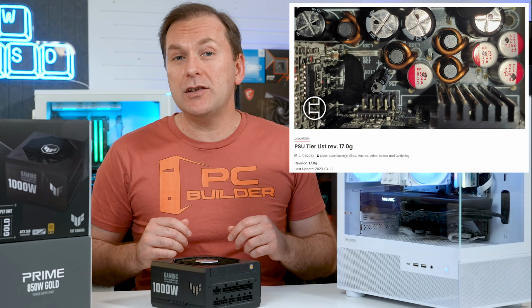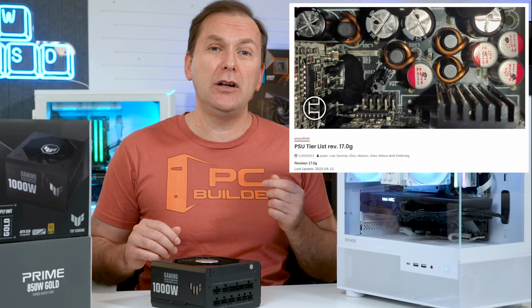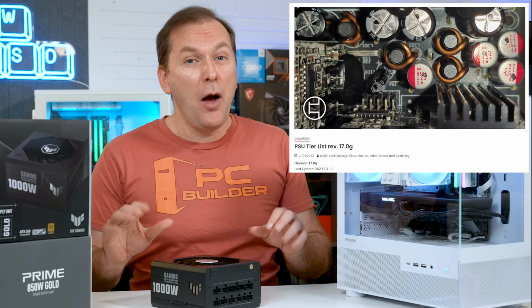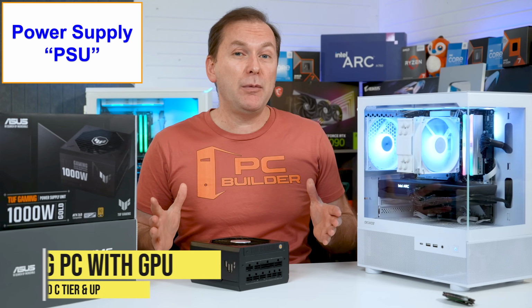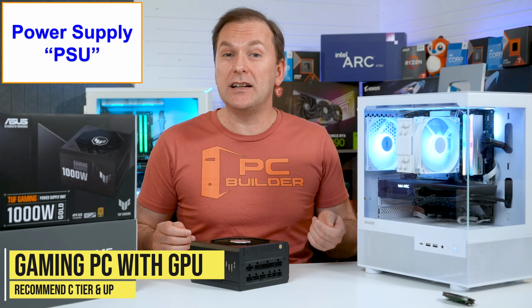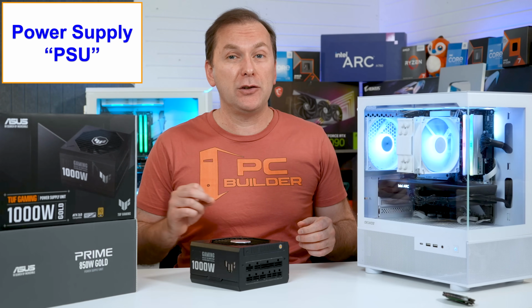Instead, we look at a rating system put together by knowledgeable community members called the PSU Cultist tier list. I know it sounds weird, but it is super helpful. For a gaming PC build with a dedicated GPU, we recommend using a PSU rated at least C tier or better on the PSU Cultist list.